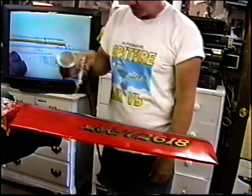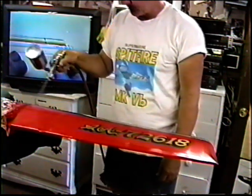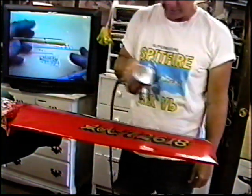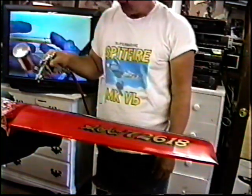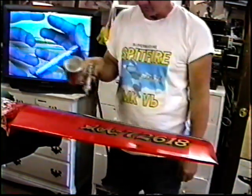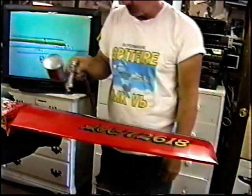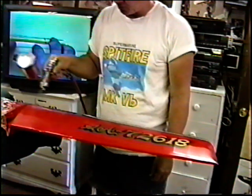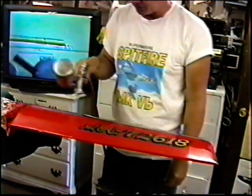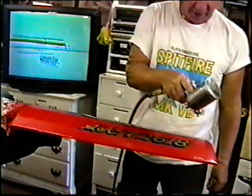Well, it looks like later on this week we're going to be able to get a test flight on this. I don't want to spend a whole lot of time doing anything on this until I know that the wing is going to be serviceable. I'm not even going to bump it out. I'm going to put another coat of clear on. I'll put two or three coats of clear, and that'll have to do for now.